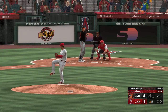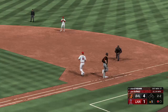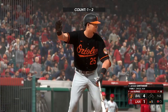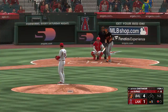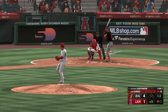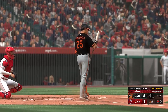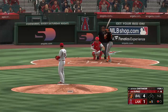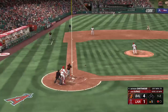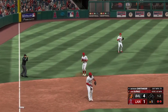2-2 now. On the ground to the left. Sano throws to first in time. And the leadoff hitter retired in the fifth. Now batting, the designated hitter, Anthony Santander. The wind and the pitch. Fouls it off, still 1-2. The wind and the pitch. Swing and a ball popped up. Number 9 should have this one. Makes the catch for the out.